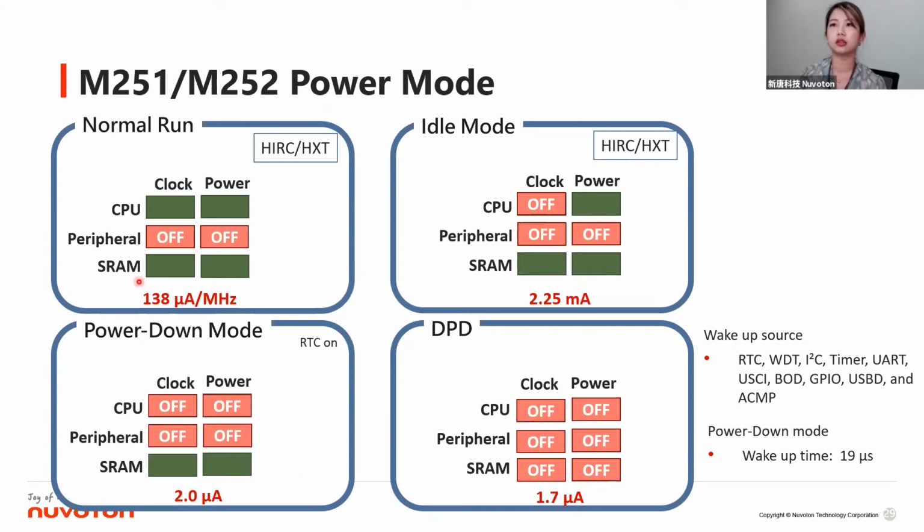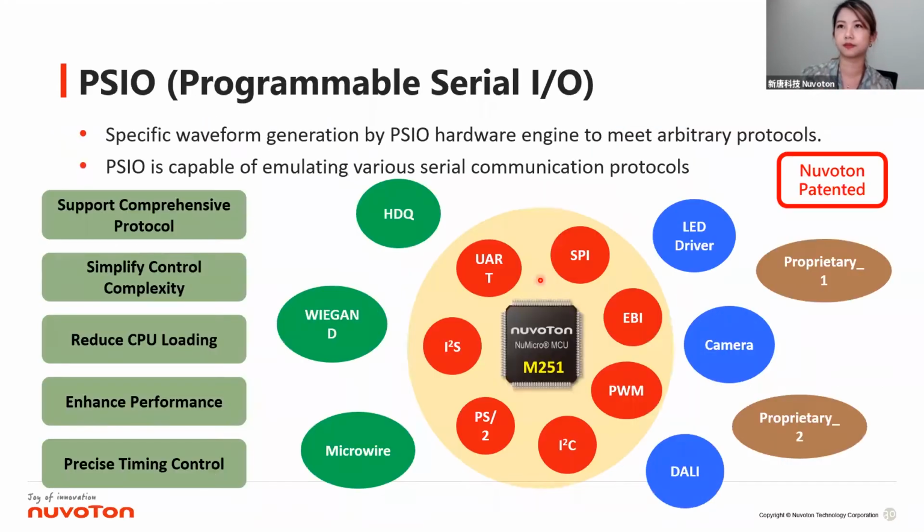So these are the 4 different kinds of power modes that we try to use the figure to show, to illustrate the features of this kind of low power consumption. Besides these 4 different kinds of power modes, we also have the normal power down mode or the power down fast wake up mode. Many different kinds of power modes can be suitable and can be configured to your systems.